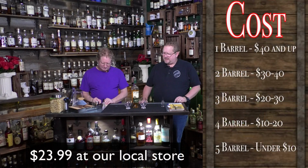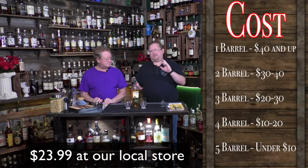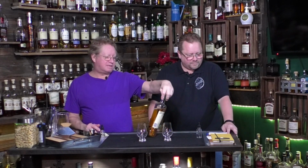Now Speyburn does have a couple different iterations. I think they have some sort of finished one, I don't think it's a sherry, it's a wine cask, and I can't remember the name of the wine cask. I think they have an 18-year, and then they have something that's like $150 that I didn't really look at. And I've bought Speyburn before, but I don't know which one. It's probably this one.